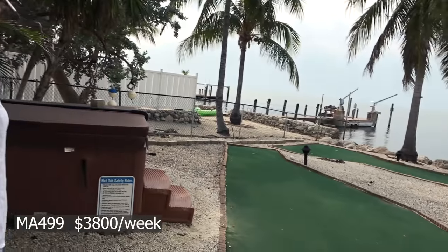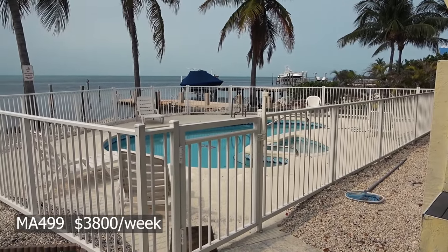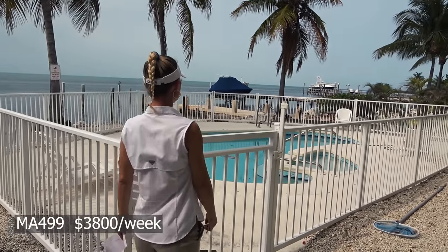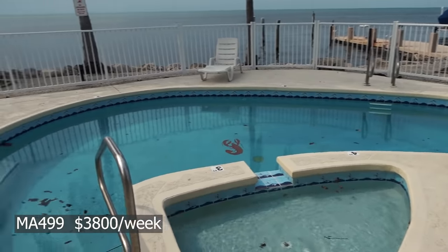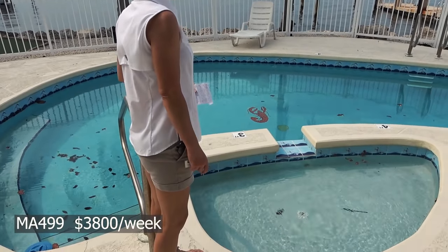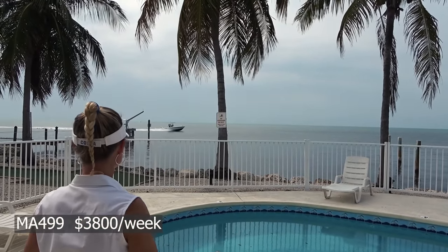Yep, so we got the hot tub, putt-putt, pool looking out over the gulf. I think it's a baby pool too. It's just deep enough for little ones to play, which is nice. Another putt-putt green on the other side.